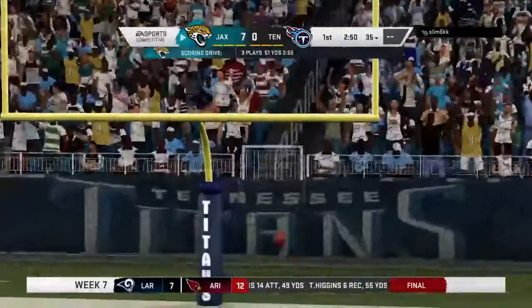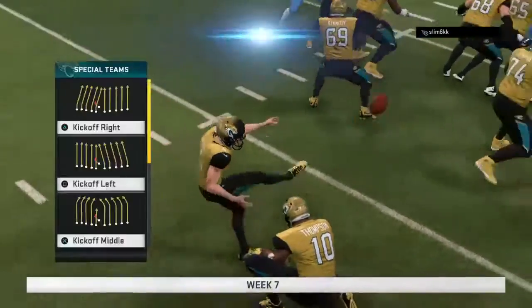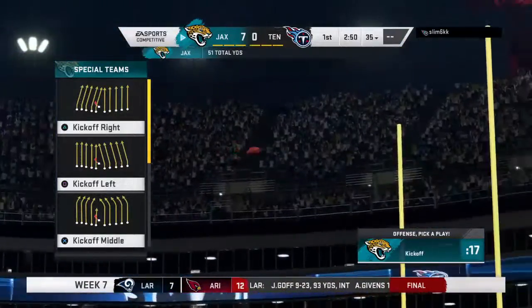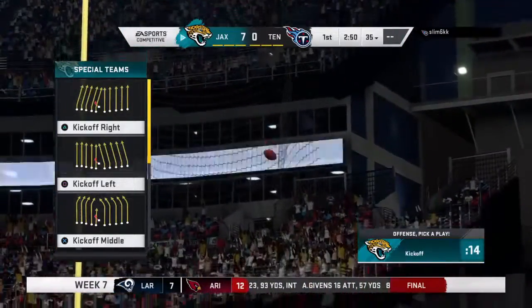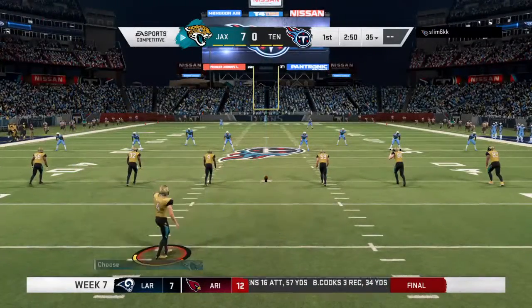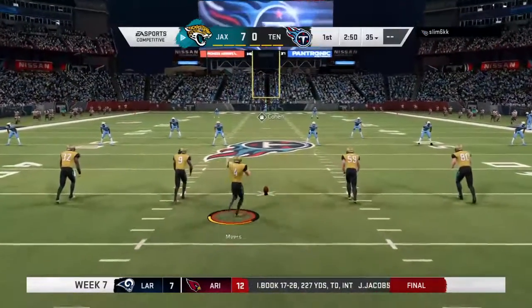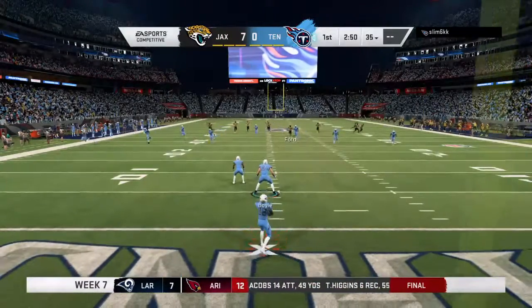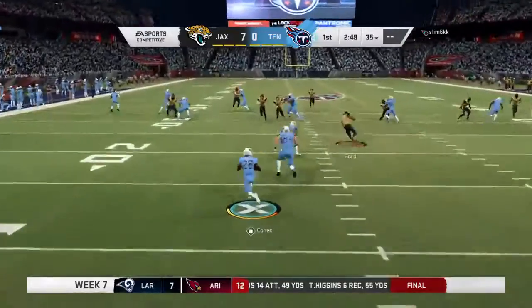Extra point up and through by Myers. And that makes the score 7-0. And after the touchdown, here's Myers to boot it away. Fielded about a yard deep.